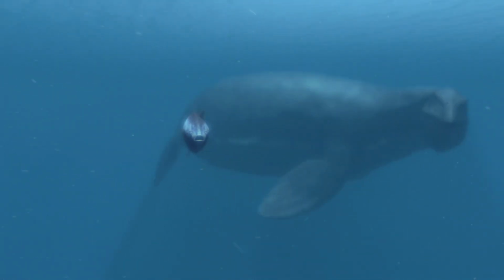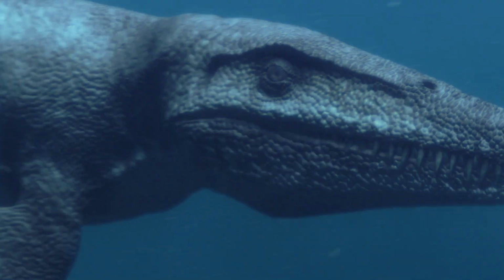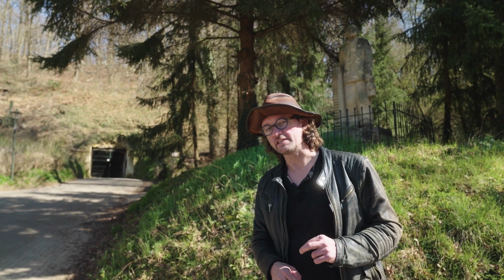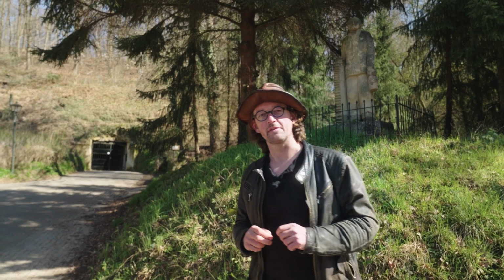At over 10 meters long and weighing in at 10 tons, this was a living, breathing, killing machine in the late Cretaceous seas. It's such a magnificent animal, you might almost think it was invincible. But the mosasaur and the Cretaceous came to a spectacular end. And to see the evidence for that, we have to go into the Geo-Sports, where I'm going to meet with expert Jan.